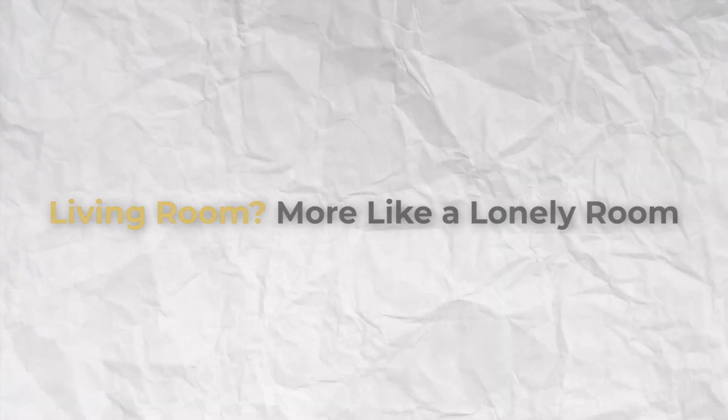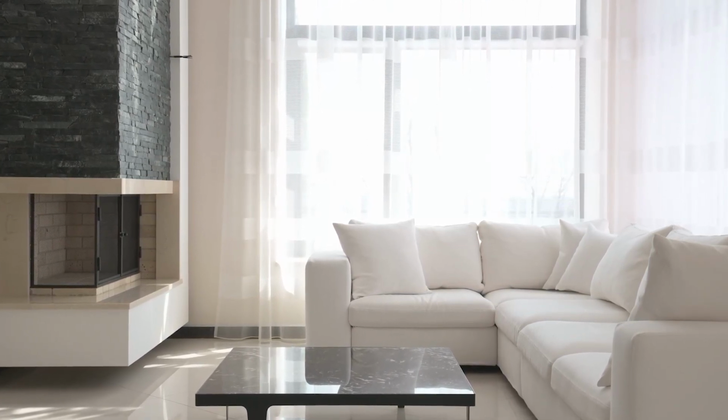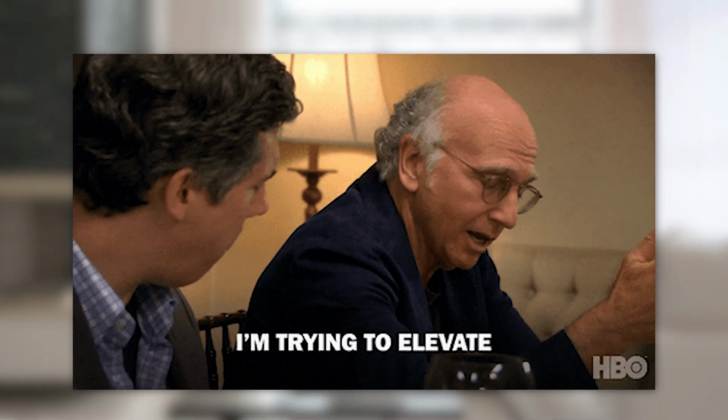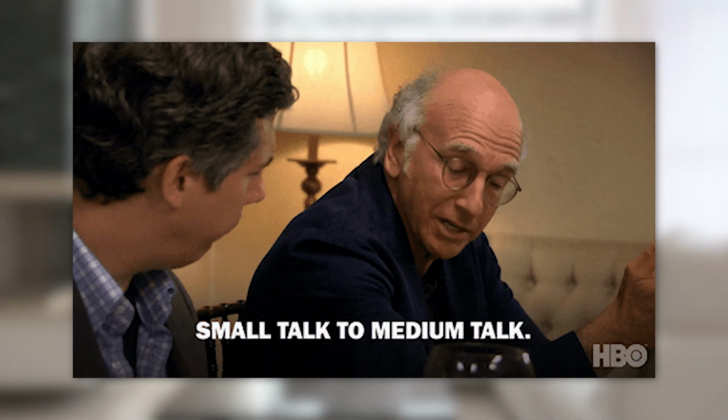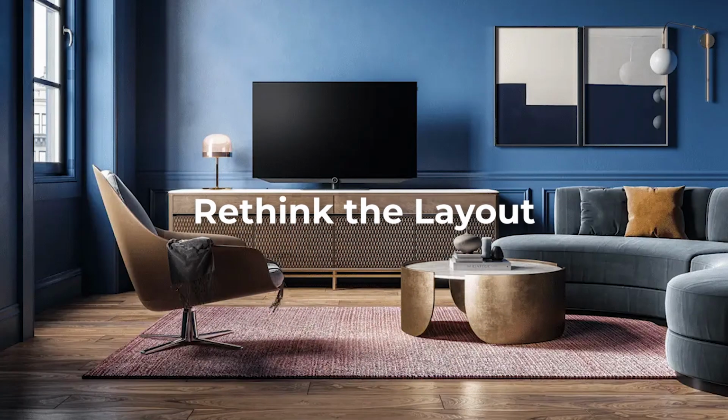Mistake number 3. Living room, more like a lonely room. The living room should be a place to chill, entertain friends, and definitely make a solid first impression on a date, not a depressing waiting room. Your furniture shouldn't be awkwardly clutching the walls like they're nervous at a middle school dance. If that's the case, then it's time to rethink the layout.